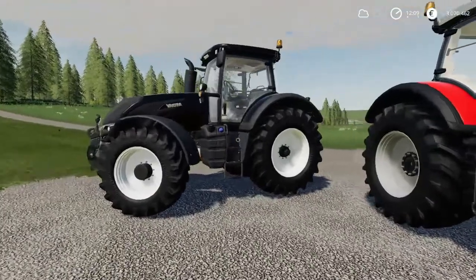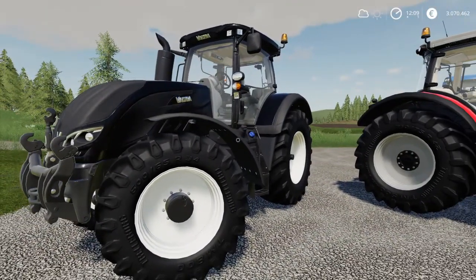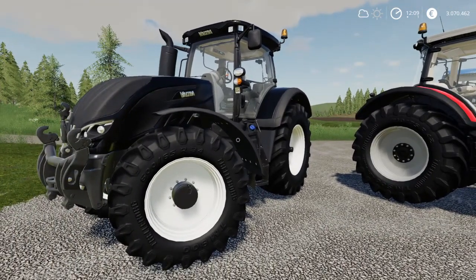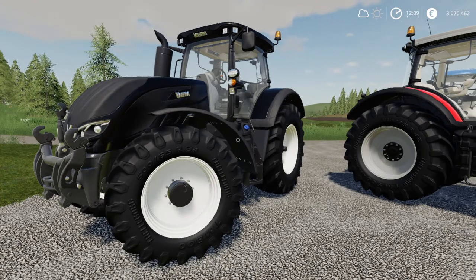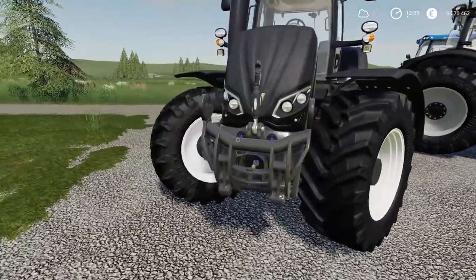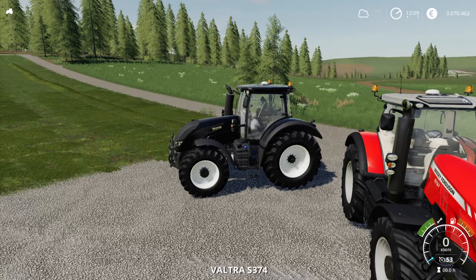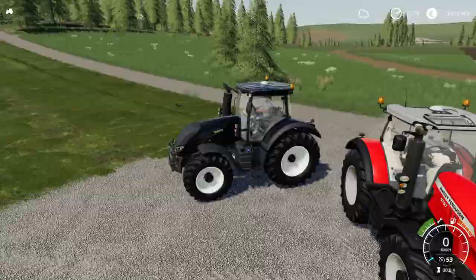Next up, we have a Valtra. This is a Valtra of the S series, the S374. It also has 400 horsepower, just like the Massey Ferguson. One of these two are the strongest tractors in today's evaluation. It's 317,000 euros to buy, so 792 euros per horsepower, front 3-point link and front PTO. The Valtra has the ability to switch the direction in which you're driving, in this direction or the other direction.